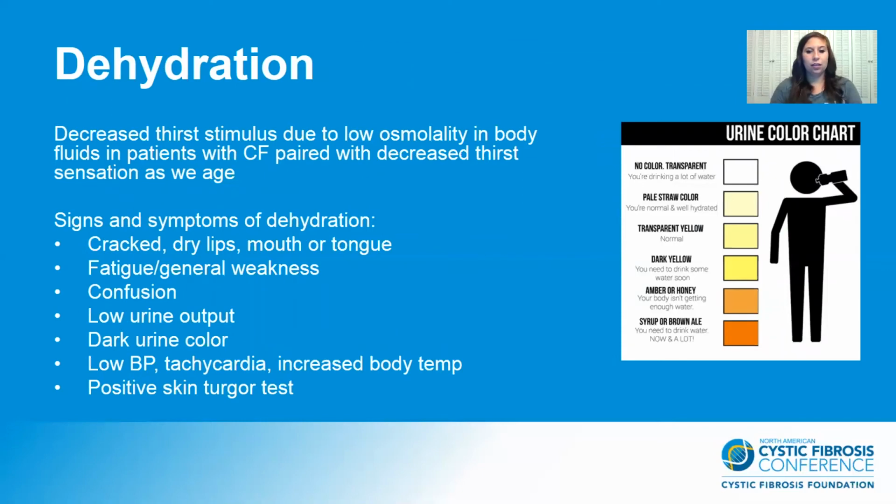Another big problem in the CF population is dehydration. Those with CF actually have a decreased thirst stimulus due to lower osmolality in the body. Paired with decreased thirst sensation as we age, this can be very dangerous. So signs and symptoms of dehydration include cracked or dry lips, mouth or tongue, fatigue, general weakness, confusion, low urine output, dark urine color, low blood pressure, tachycardia, increased body temperature, and a positive skin turgor test, which we're going to go over in the next slide.